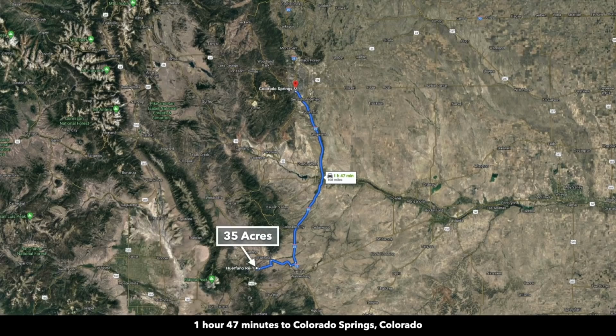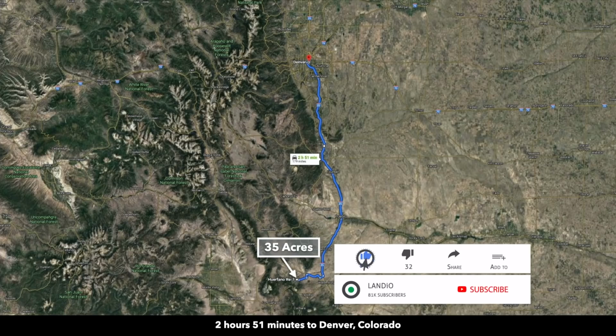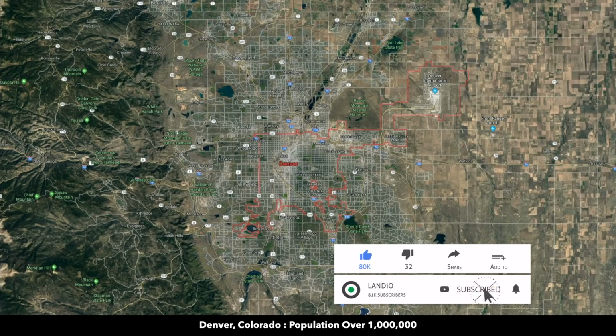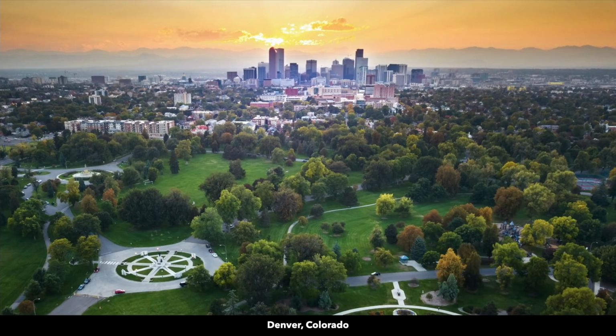North of Pueblo, you have Colorado Springs. Colorado Springs is about an hour and 45 minutes from the property. Population over 500,000. And you're just about 3 hours from Denver, Colorado. Denver and the metropolitan area have a population over 1 million. It's the largest city in Colorado. There's also an international airport in Denver.